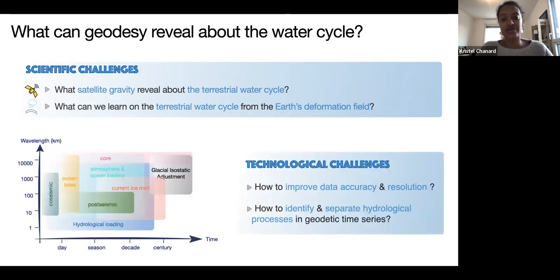Of course, this also comes with quite a lot of technological challenges that I've been trying to address recently, because geodetic observations actually integrate a lot of different processes over very wide spatial and temporal scales. For example, when you look at a geodetic time series, you can have a mixture of post-seismic, current ice melting, atmospheric and oceanic loading, and so on. This can occur at a daily temporal scale to decades or centuries, and at the meter scale or even the global scale. So the technological challenges we need to face are how to improve the data accuracy and resolution, and how to identify and efficiently separate hydrological processes from other processes in the geodetic time series.